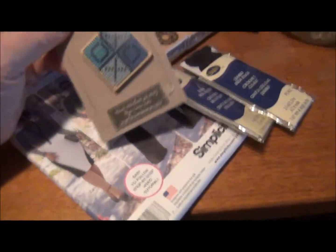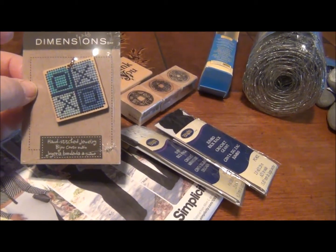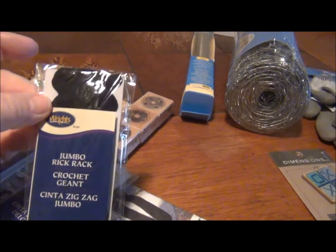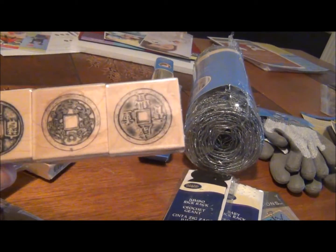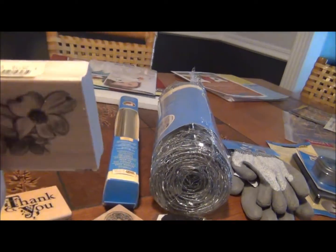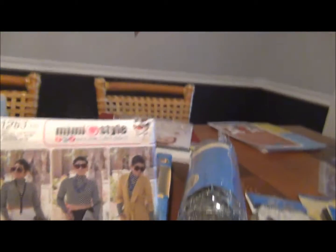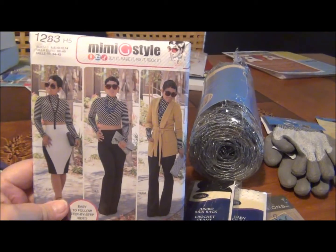In this little hodgepodge, here's from Dimensions, needlepoint jewelry, hand stitched, cute. Rickrack, baby rickrack, and jumbo black rickrack. Stamps, stamp, and stamp. This is from Inkadinkadoo. All of these. Inkadinkadoo. Remember that. And a Mimi style dress pattern. Separates pattern.